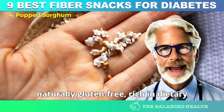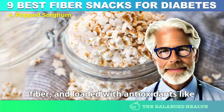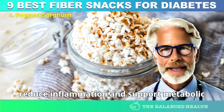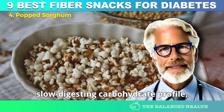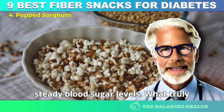It's naturally gluten-free, rich in dietary fiber, and loaded with antioxidants like tannins and phenolic acids that help reduce inflammation and support metabolic health. 1 cup of popped sorghum offers around 3 grams of fiber and a slow-digesting carbohydrate profile, making it an ideal snack for maintaining steady blood sugar levels.